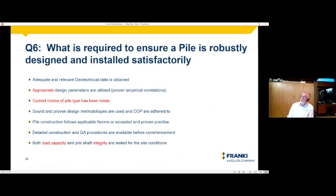The sixth basic question is, what is required to ensure a pile is robustly designed and installed satisfactorily? The answer to ensure this requirement is that adequate and relevant geotechnical data is obtained once again. Appropriate design parameters should be utilized. Proven empirical correlations are normally applied. The correct choice of pile type is fundamental, and that must be made at an early stage of the project.